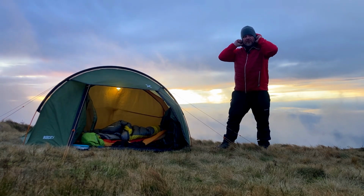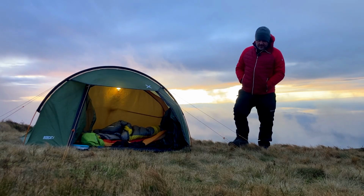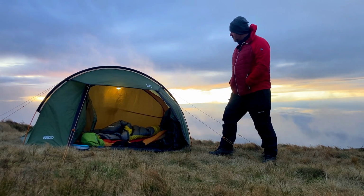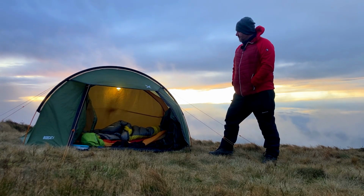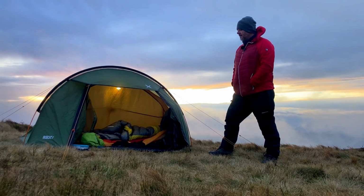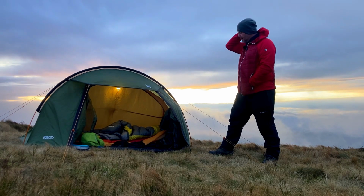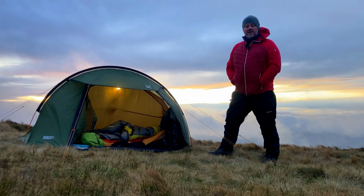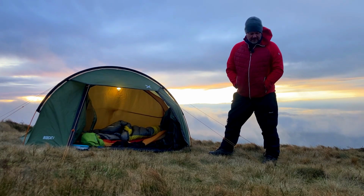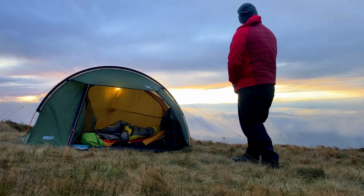So that was quite a comfortable night in the end. Managed to find a flat pitch, and it was quite warm in there with the Big Agnes and the Leviathan 900. So it's about time to get packed up and then make my way down. I've already seen quite a few walkers who have made an early start today, but I've been busy doing time lapses and videos of the sky. It's been beautiful.